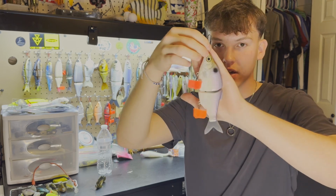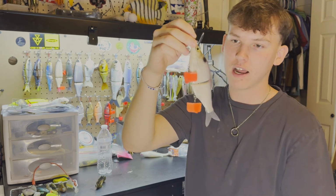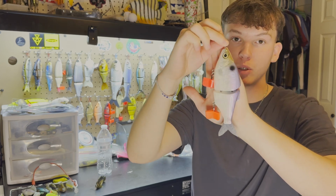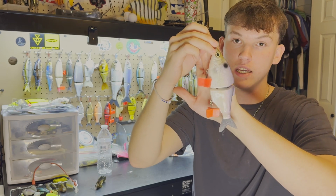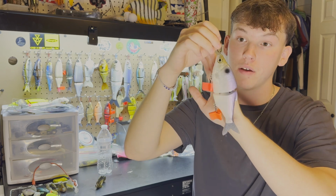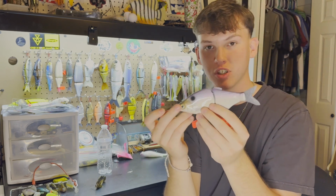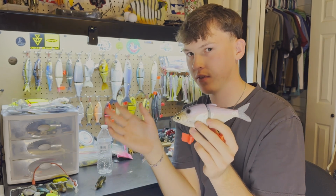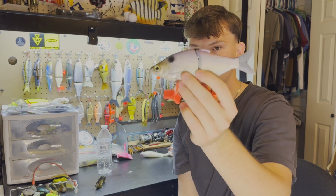Here's the big one right here. This is the Shad Daddy. I don't know what the color's called. It's like a purple blue color shift shad. Super realistic bait, and these are pretty affordable. For the big version, I think it's 45 or 50 bucks, and for the smaller ones, they're 30 or 40 or $45.